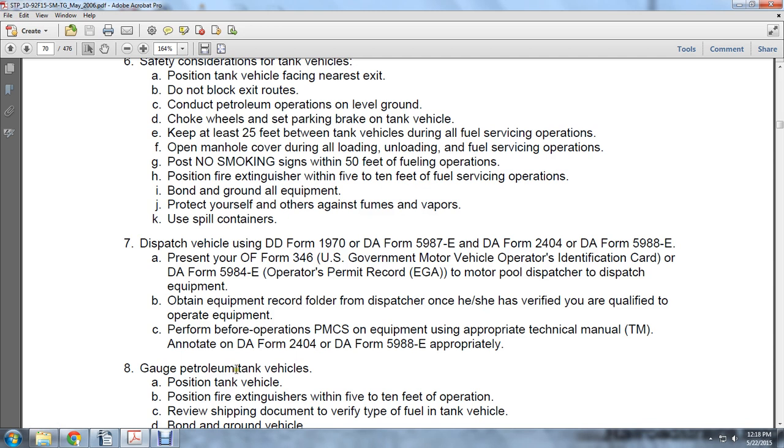The dispatcher holds the card once he or she has verified the operator is qualified to operate the equipment. Perform the operator's preventive maintenance checks and services on the equipment using the appropriate technical manual, TM, and note faults on the DA Form 2404 or DA Form 5988-E as appropriate.